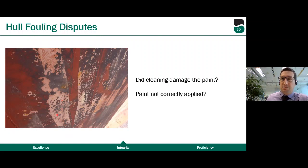So here, the first question I ask sometimes is: is this damaged or not? This is one of the contentious questions sometimes. It can be straightforward, but sometimes it's quite difficult to ascertain. The typical question is whether cleaning damaged the paint on one side. And then other parties might come up and say, well, wait a second, maybe the paint was not correctly applied. Maybe the paint was already weak in some spot and came off during cleaning. So it can be quite contentious to understand if cleaning caused the paint damage or if the paint itself was not applied correctly.